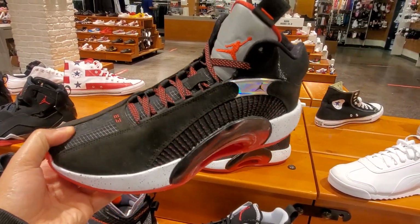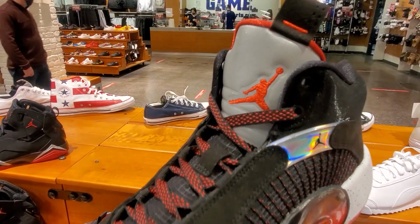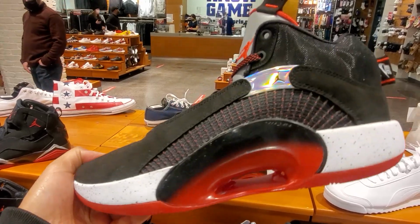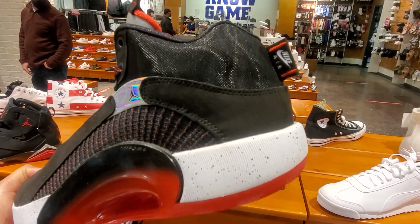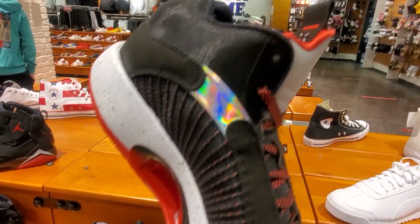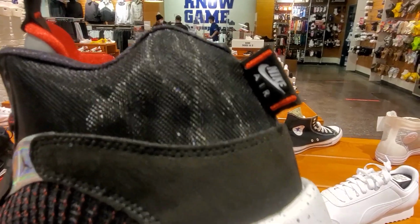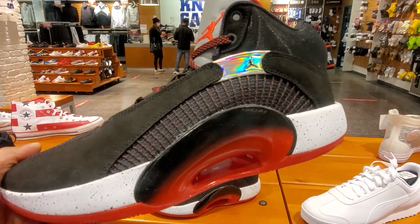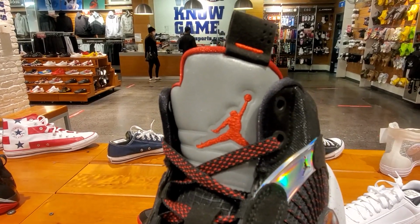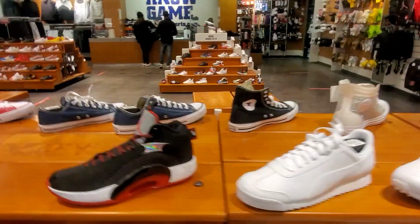And check it out, man. This is my first time seeing this in person. This is an Air Jordan 35 Bred. Very clean looking in my opinion. I do get kind of a Jumpman vibe with these. I didn't think any of the 35s released in store. I haven't been seeing them. And I know a lot of the pairs were released online. Got a Nike tab back there. But yeah, man, it's my first time seeing the 35 in person. Got that Air Jordan 5 ton right there. Bred colorway.